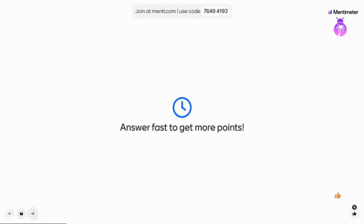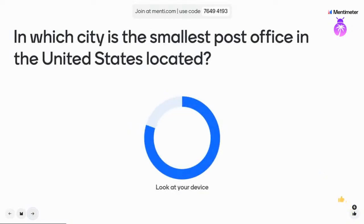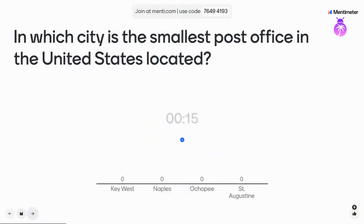First question, remember, answer fast to get more points. In which city is the smallest post office in the United States located? Key West, Naples, Ochopee, or St. Augustine? Just select the option.